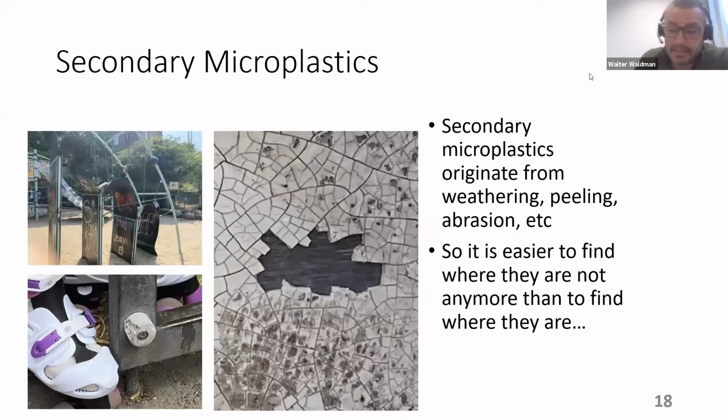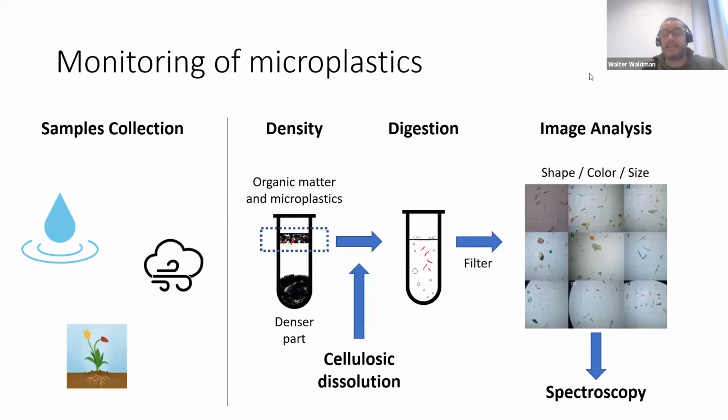So that's the point: secondary microplastics are everywhere. This is the process we do, just as a curiosity, to find them. We use density. Usually they are less dense than most of the soil, so you use a solution. We use sodium bromide here, but you can use even sugar, even syrup. And then they float with organic matter.